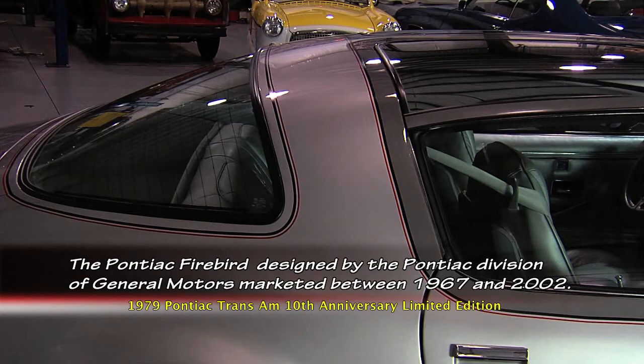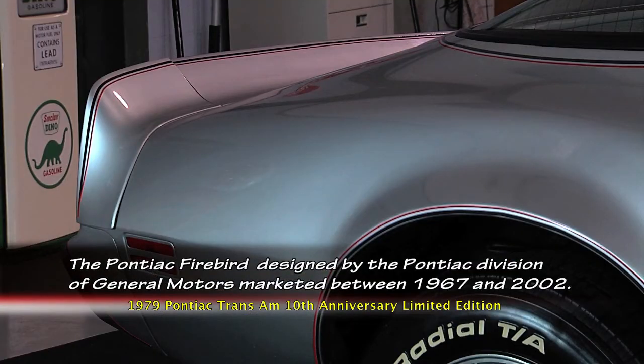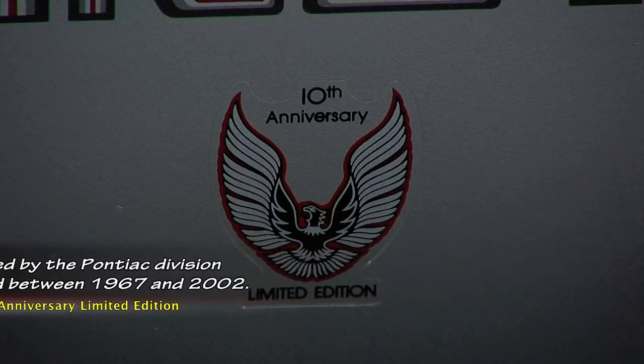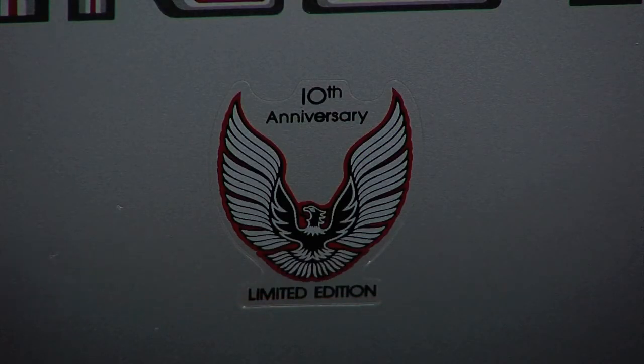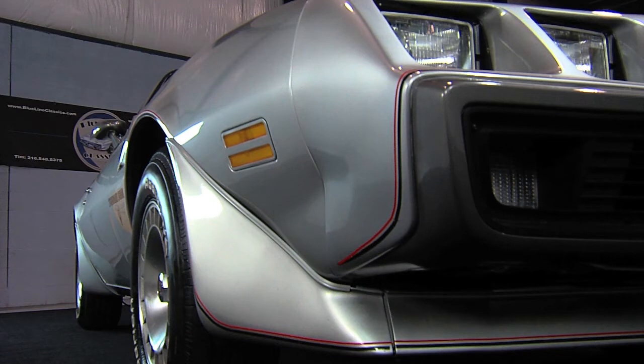The body of the car was also outlined in a special black and red stripe package, much like the special edition striping of the earlier cars. There were also special badges or decals on the side of the car to commemorate and show that it's a 10-year anniversary car. All 10-year anniversary cars had a WS6 suspension package, which consisted of bigger springs, front and rear, as well as front and rear sway bars.